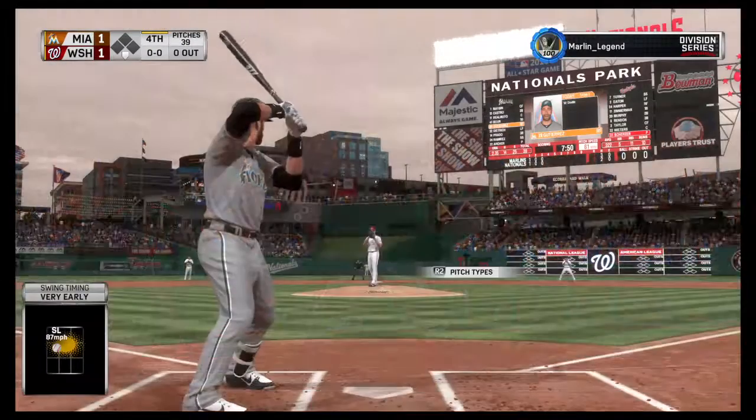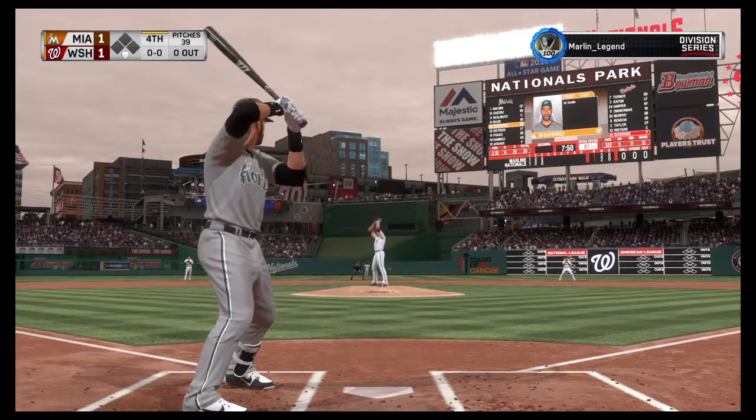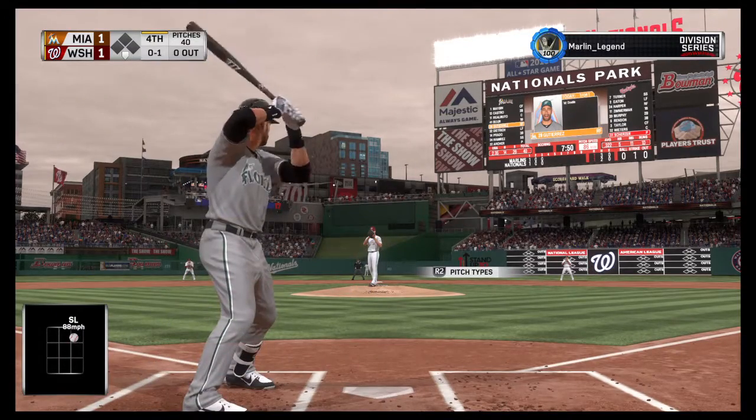Trying to pick things up where we left off. Leading off for Miami, Gutierrez, trying to do something about breaking this 1-1 tie. Now a check swing, but it's strike 1 anyway, says the home plate umpire.